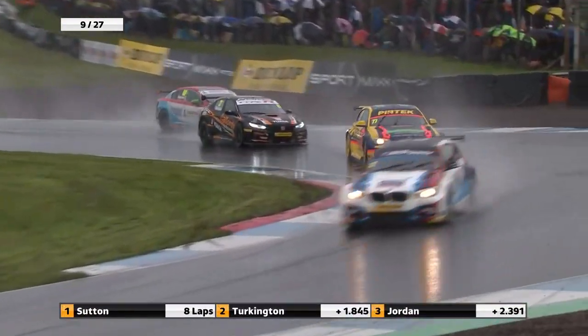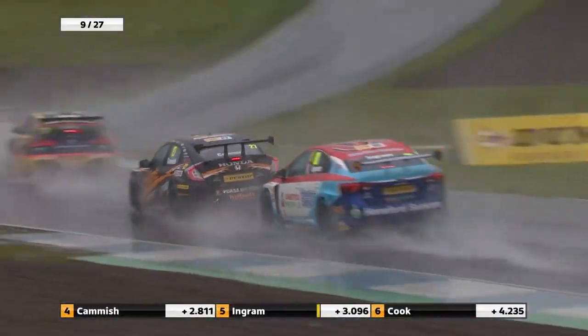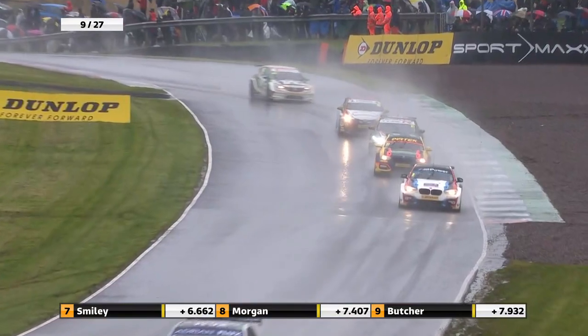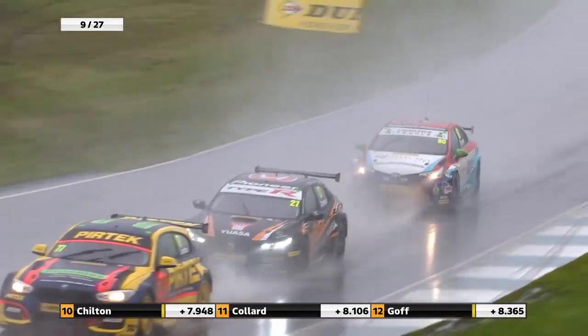Now Ingram is going really nicely. He likes wet conditions, and so too does the car. So you can see now he's got past and pulled away from Cook. The Toyota working nicely in this race with less weight on board, and so now Ingram is on the back of Cammish as he powers his way along the short straight up toward Clark's.